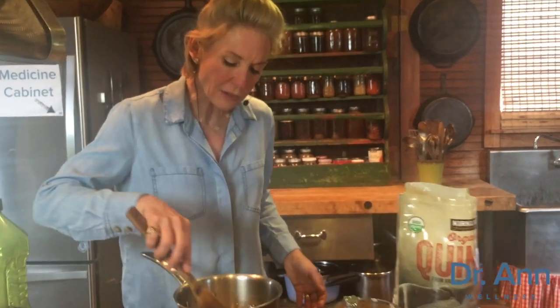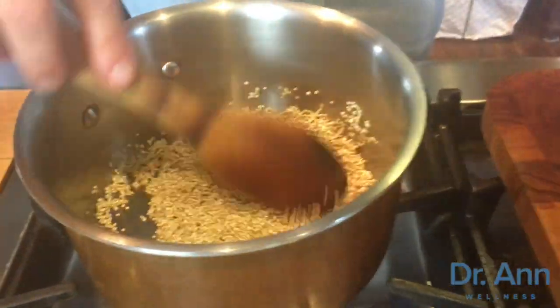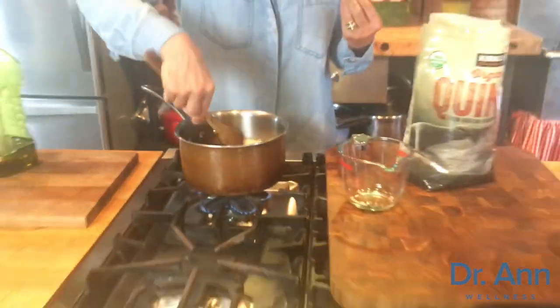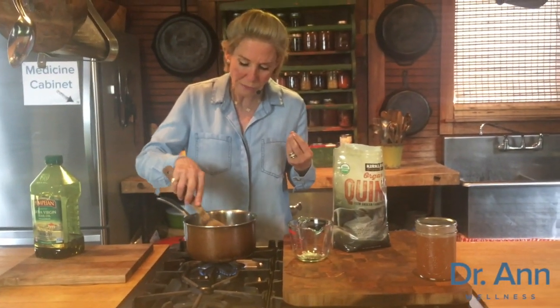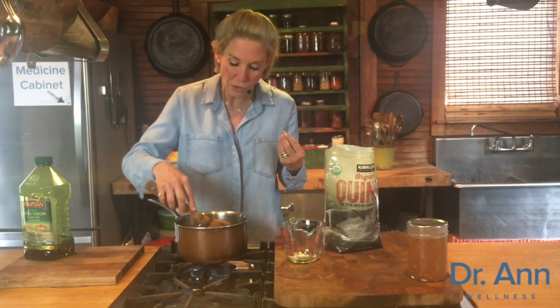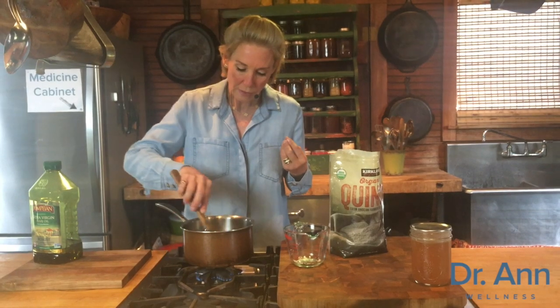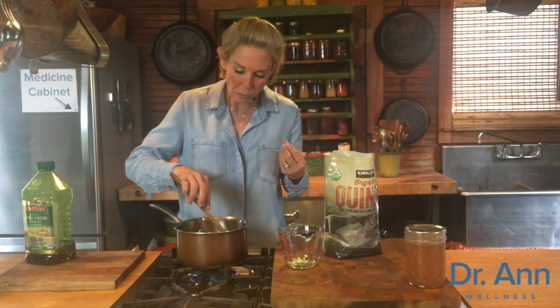What this does is it really gives it a nice, nuttier taste. It's a flavor enhancer, is what toasting those quinoa grains is doing. Again, you just spend 2 to 3 minutes. It can make a huge difference in the flavor, right? All right, so now they're getting nice and a little bit golden there.